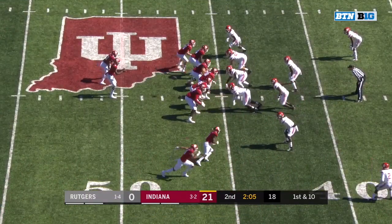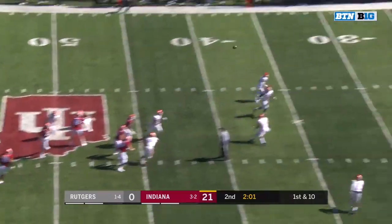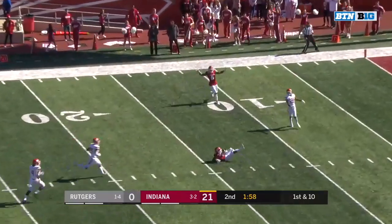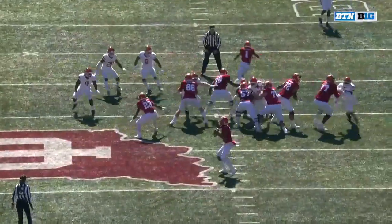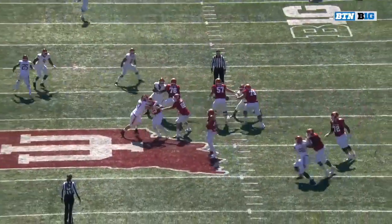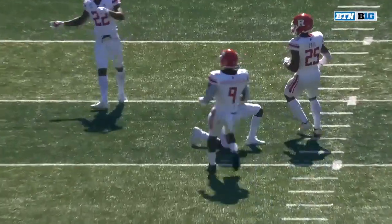About 2 minutes to play. Penix can count to about 10 with the time he has. Had to come back to get it. It's Philyor. For this ball forever. Whop's wide open right now. And then he just waits and waits and finally throws it to him. He hit the ground first.